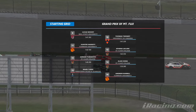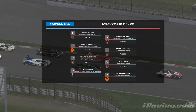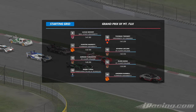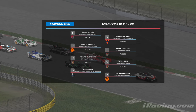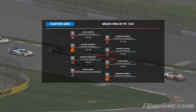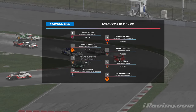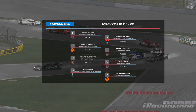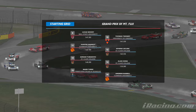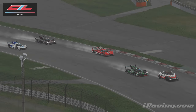And we're still getting further confirmation here, but it's looking like Adrian Tubakovich, Alan Hong, and Mark Turek have all fallen victim to the 107% rule, not running lap times fast enough in either practice or qualifying to make the grid tonight, with Andrew Burrell also, I believe, slightly off, although I'm not sure if he has taken to the grid, so we'll get a further update there as well. And Burrell is on the grid, so Burrell will be in tonight's race.